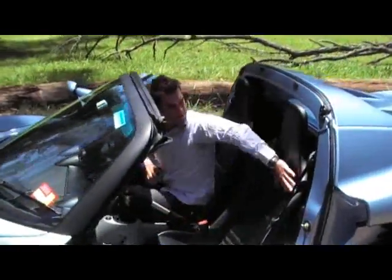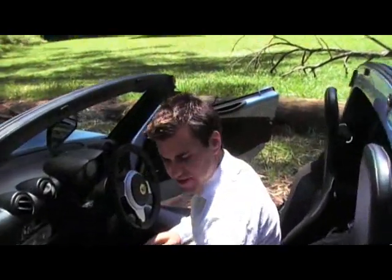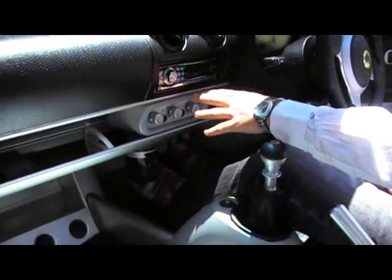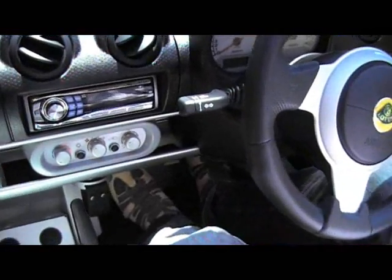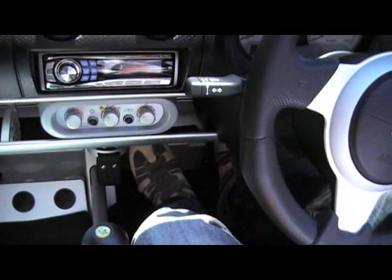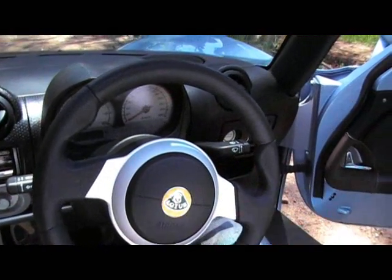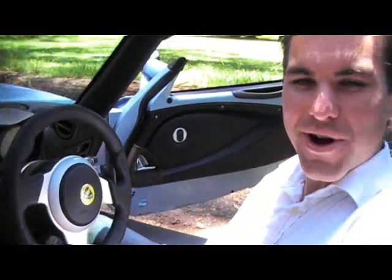So you see, this particular car is fitted with the Lotus touring pack. So we have leather seats, some extra carpet fitted, an MP3 capable stereo, air conditioning, which is standard in all Australian models, an uprated instrument cluster, and we also have electric windows as part of the touring pack.